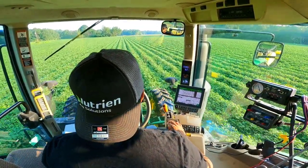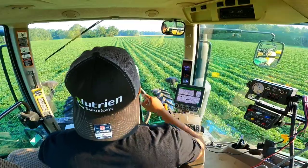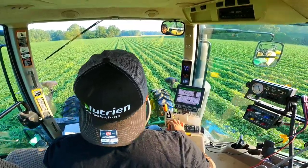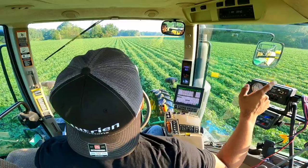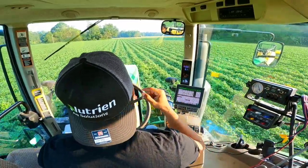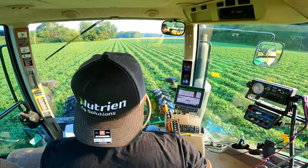This pass right here is sort of easy. But when I get down to this hedgerow, we're gonna have to fold in my left boom, and I think I have to keep my right boom spraying. Now don't y'all worry about my peasy hair back there. It's about time for a haircut.